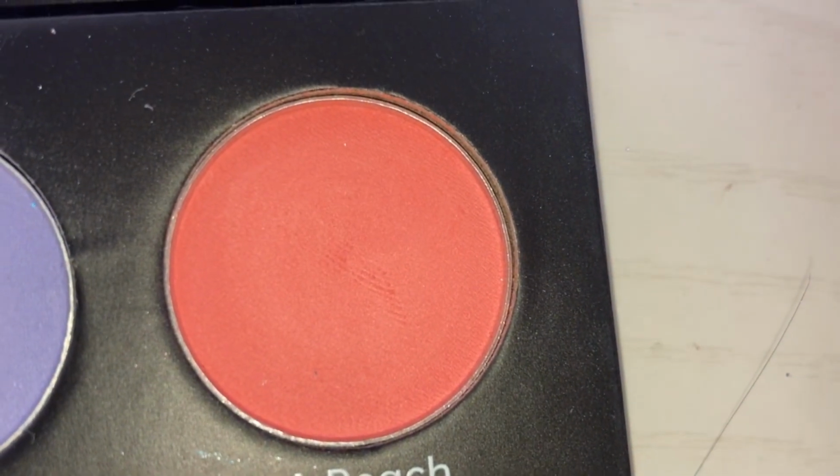GA Peach is a beautiful matte peach shade. GA Peach is named simply because I live and I'm from and I was born in Georgia. I live in a very small town in Georgia. So I just kind of wanted to pay tribute to my home state.